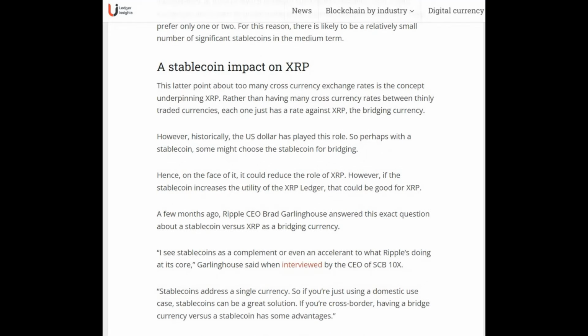A stablecoin's impact on XRP. This later point about too many cross-currency exchange rates is a concept underpinning XRP. Rather than having many cross-currency rates between thinly traded currencies, each one just has a rate against XRP, the bridging currency. However, historically, the US dollar has played this role, so perhaps with a stablecoin, some might choose the stablecoin for bridging. Hence, on the face of it, it could reduce the role of XRP. However, if the stablecoin increases the utility of the XRP Ledger, that could be good for XRP.